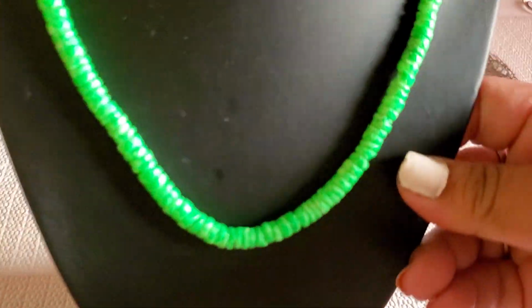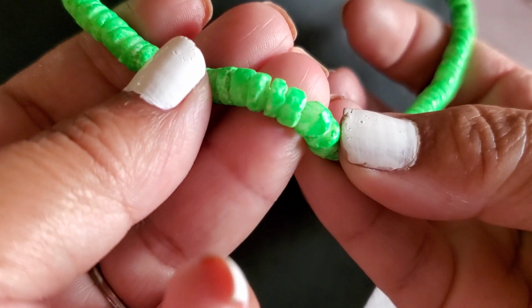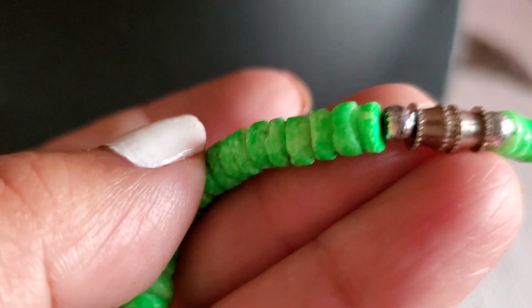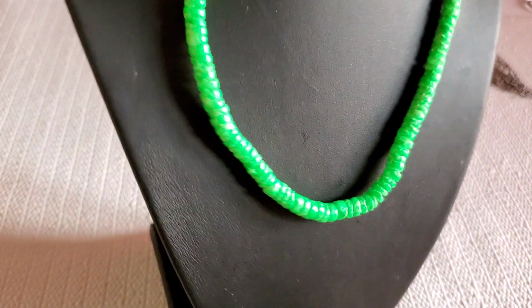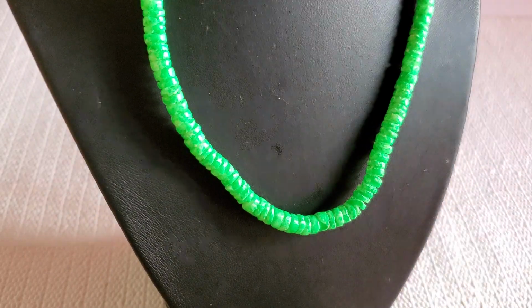This one's just a green. This one looks like those candy beads. It has the barrel clasp. Silver tone. I wonder if it's silver. I'll do $2. You guys are interested in that one? $2. Giving you guys a great deal.